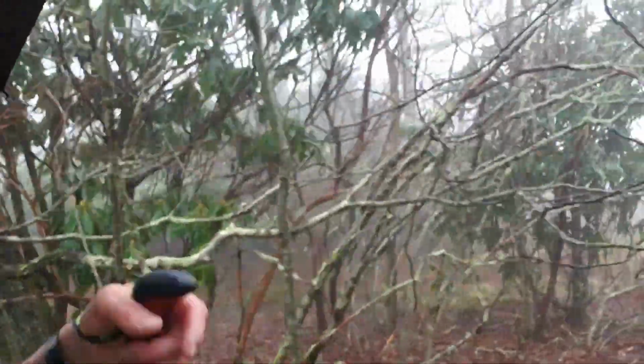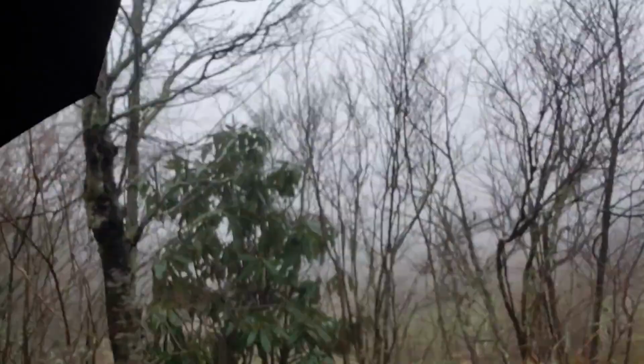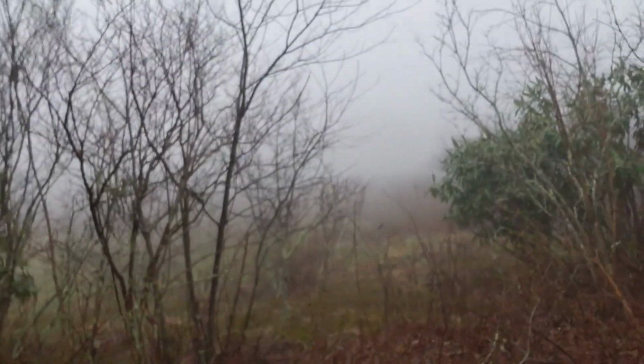They call these balds because a lot of times there's not a lot of trees at the top. And that's the case right over there. Kind of a bald spot where the wind hits it. You can kind of see where it's up there. It's not all trees. So, but that's it. All right. Getting ready for the downhill, and gonna make it happen.